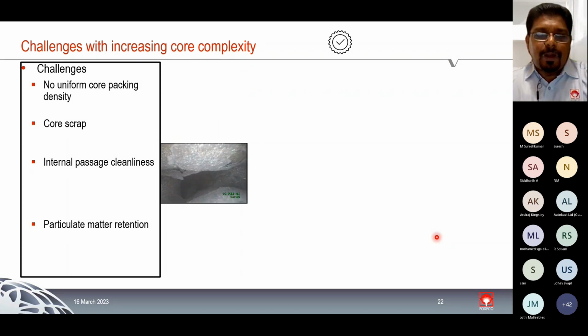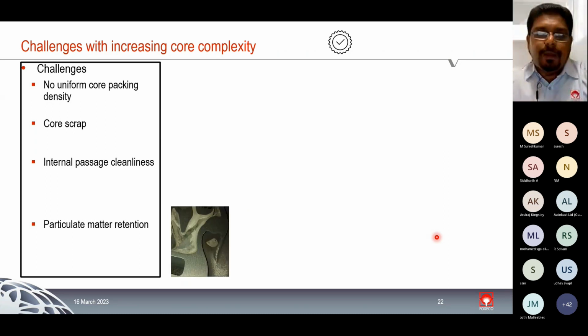And core scrap we have already discussed. Then the inner passage cleanness, because it is very difficult to access these areas with tools for cleaning. So internal passage cleanliness is an issue with increasing core complexity. And one more aspect is particulate matter retention. These are nothing but fused masses of coating, which is retained, and which should normally go if shot blasting or a shot reaches there. But as the core section becomes so thin and complex, it is difficult for the particulate matter to be removed. So this is also another challenge.